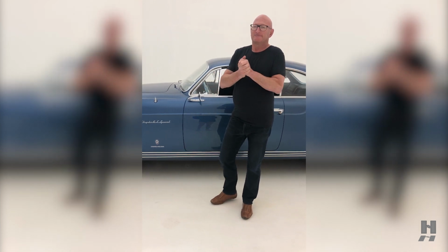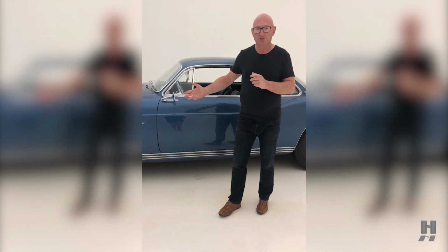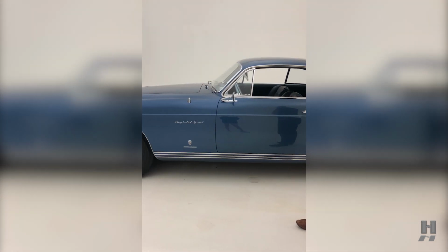Well, what happened was the cars were very expensive to produce, so there was only 50 of them in 3 variations. The first ones, and there was just a handful of each. The first one was the Ghia Special. The second one was the GS1, of which this is. And the third one was, I believe, called the ST.